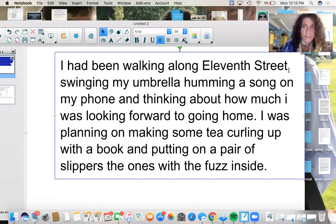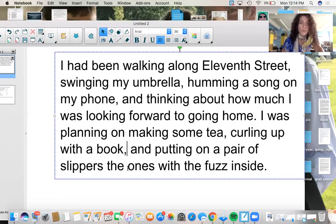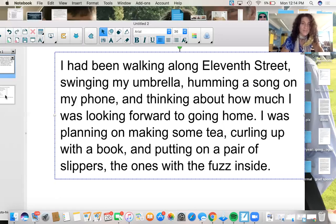I've been walking along 11th Street. There we go. Swinging my umbrella, humming a song on my phone, and thinking about how much I was looking forward to going home. I think that I should be a capital letter. I was planning on making some tea, curling up with a book, and putting on a pair of slippers, the ones with the fuzz inside. There's my commas. Done. Going back.